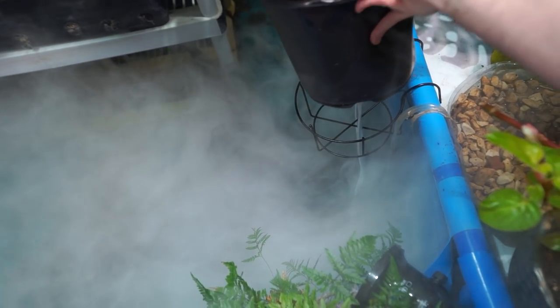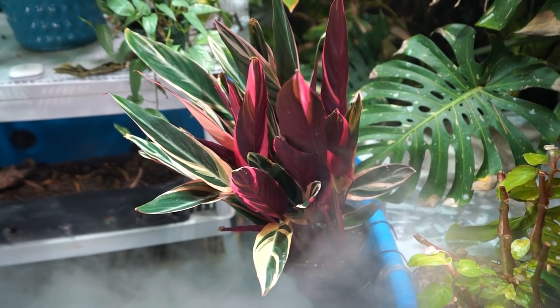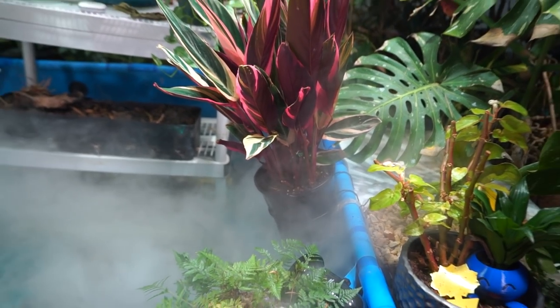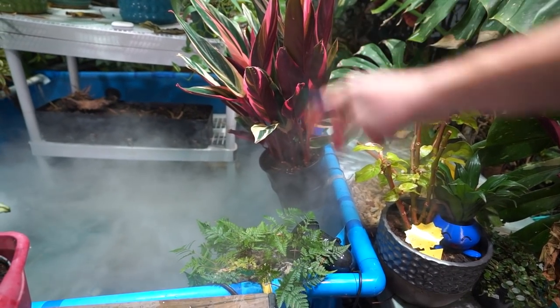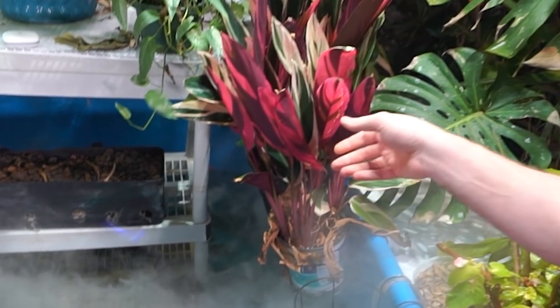Then that cord goes right down there into the water. The pot can sit in here. That is now self-watered. It's a stromanthe though, so I'm still going to have to water it from the top. It's really just more of a backup to make sure that there's always some moisture that the plant can access in case I just forget to water. Put that one over there.